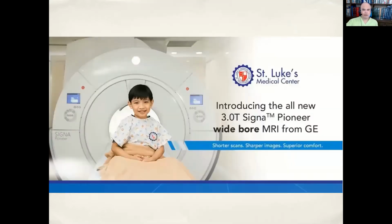Another latest technology is the 3.0 Tesla MRI, also available in St. Luke's. This is very fast and it gives clearer images of the different parts of the body. So if you want clearer image, fast imaging, okay, you can look for this kind of equipment.